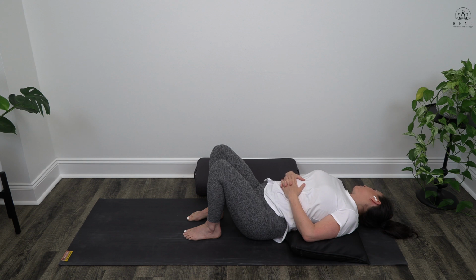Exhaling out. Slow, deep inhale into the belly. Exhaling out. Deep inhale in and exhaling out. Now remember, your head stays in extension, but you're turning it 90 degrees to the left.